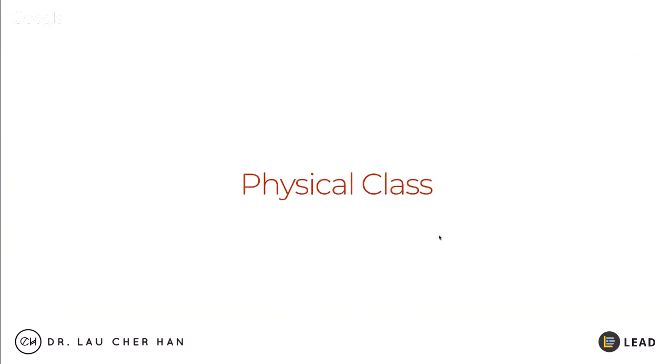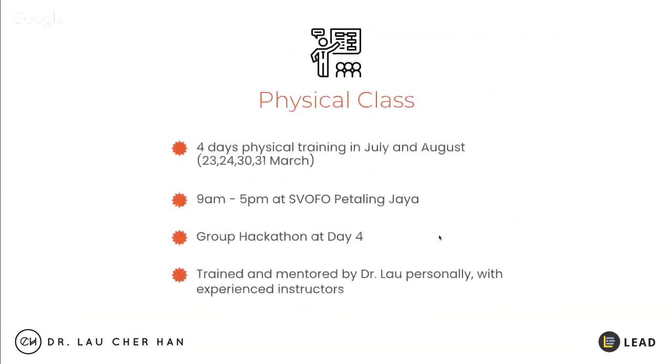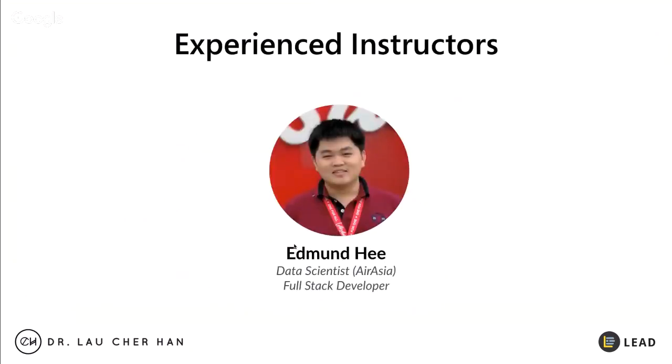So let's look at the format of the physical class. It will be 4 days of training in March, 9 to 5, on the 23rd, 24th, 30th and 31st, at Sovo Petaling Jaya. We'll have a group hackathon on day 4 so that you really focus on building your web application, trained and mentored by myself personally with an experienced industry mentor. And this time around, I'm very happy to have Edmund help me again. Edmund is usually our instructor in data science programs, especially Python programming, but he is also a very experienced full stack developer.